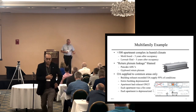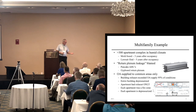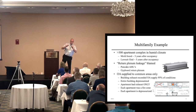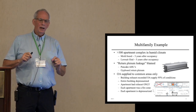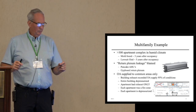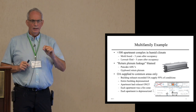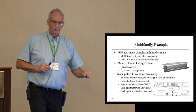Okay. But here's where I think this design really went bad. The outside air, the potential pressurization, was only supplied to the common areas, not to any of the 300 plus apartments. And if more than 5% of the exhaust fans were on at any time, the entire building was depressurized.